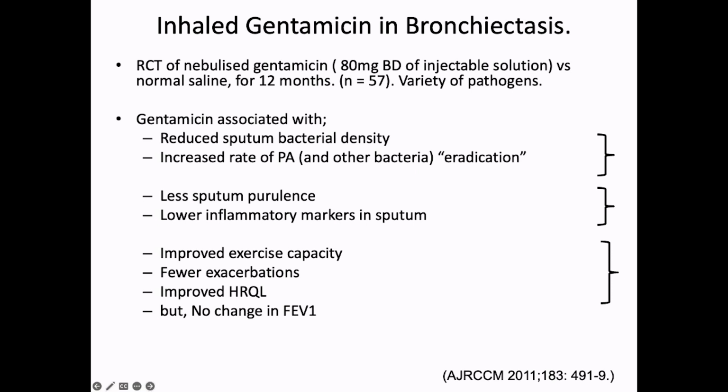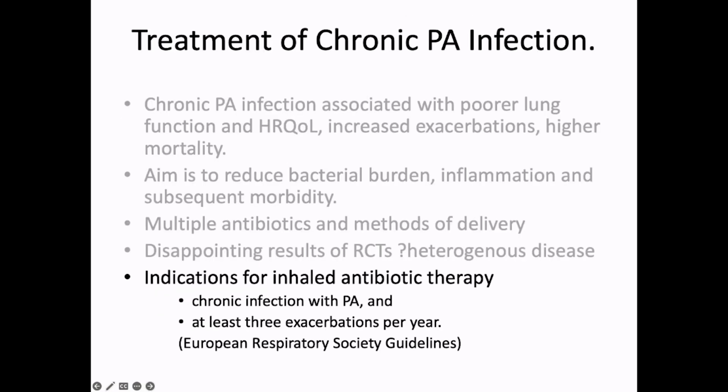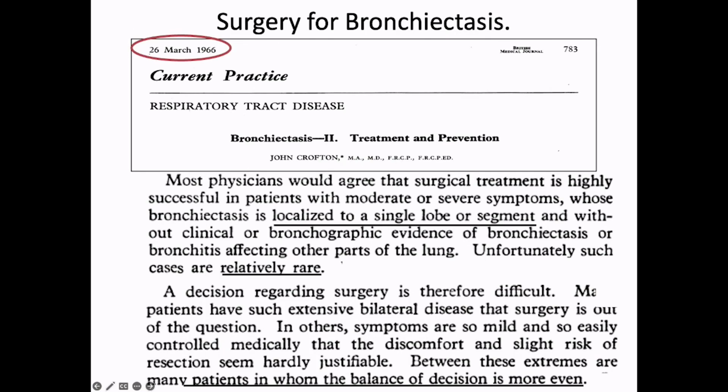All of the evidence suggests that, as a respiratory physician, I tend to be wedded to lung function, and lung function is used as an outcome in asthma and COPD. It looks as though it's a very poor outcome measure in bronchiectasis. And therefore, probably the indications for inhaled antibiotics are in patients who have chronic infection with Pseudomonas and who have a frequent exacerbation rate and or, again, chronic symptoms of bronchopulmonary suppuration.